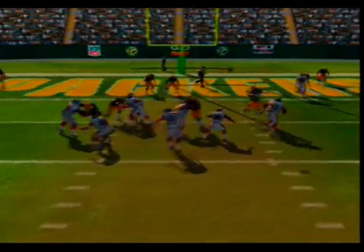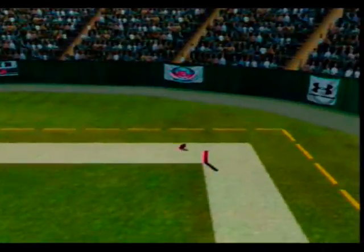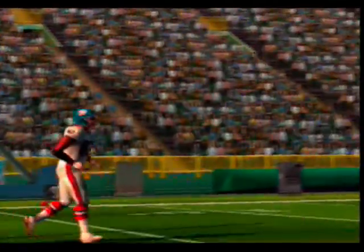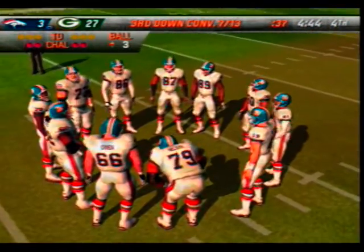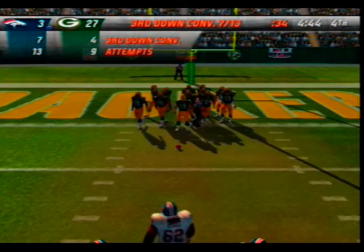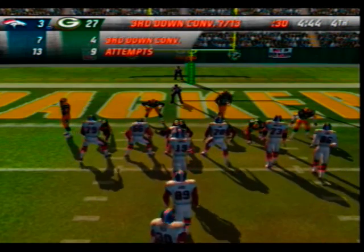Green Bay comes out in their nickel package. He was tipped. Perry drops the pass in the end zone. Good play call. John just couldn't bring it in, so it looked like a sure touchdown. He's been struggling recently with his consistency making catches. But when a quarterback can find you in the end zone and hit you in the hands, you've got to come up with it. And here's what they've been able to do so far on third down.